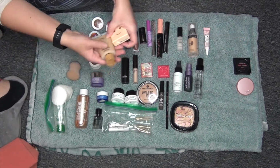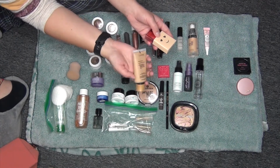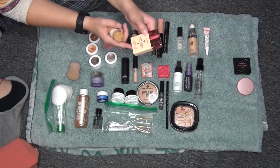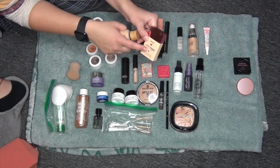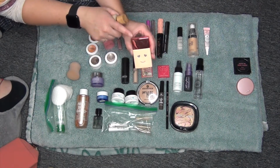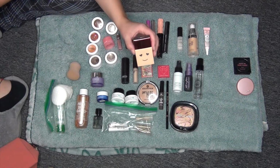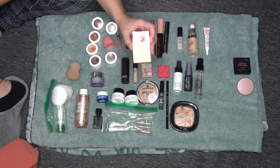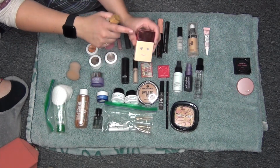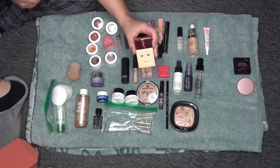Then for my other foundations, I brought the Tarte Amazonian Clay BB Tinted Moisturizer in the shade Light Medium. I wore this twice. And then I brought my Benefit Cosmetics Hello Happy foundation in the shade 3. And I love this freaking foundation. The finish is amazing on my skin. I literally love this foundation so much. I don't want to get rid of it ever. But anyways, this foundation I wore at least 3 to 4 different days, different times. So I was really happy to have this foundation.